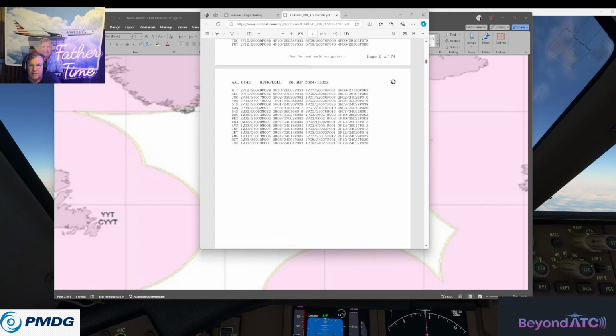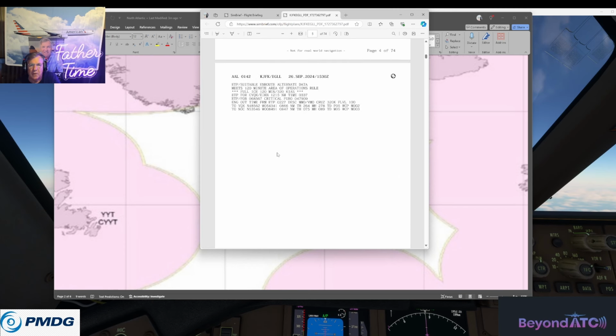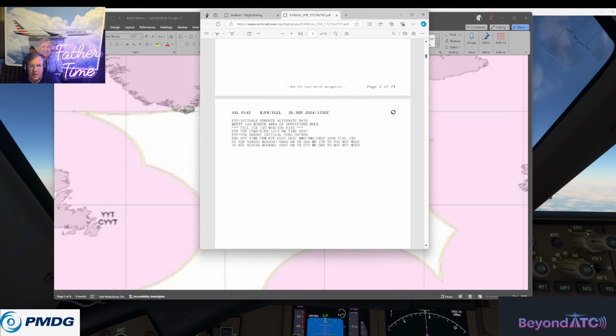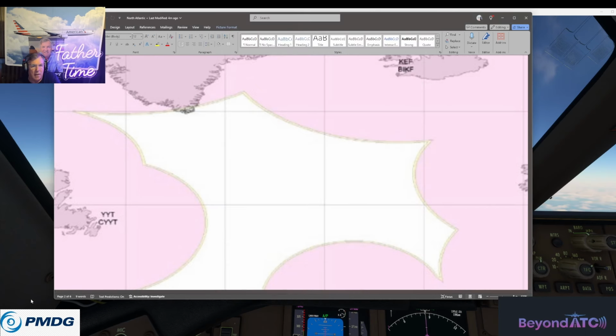En route alternates on the ETOPS. Looks like Gander. ETOPS alternate: Gander and it looks like it's not Shannon. EIKN. ETP for Shannon. And EIKN. What is EIKN? Let's take a look.